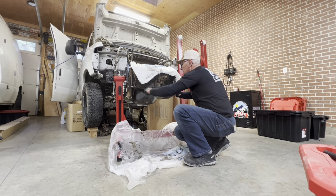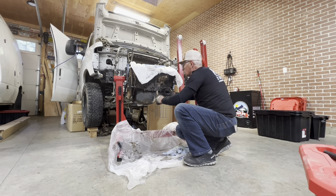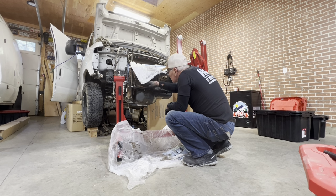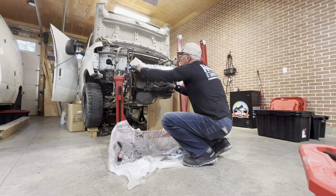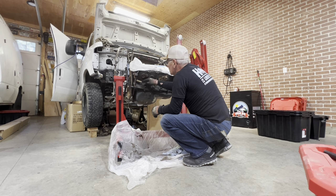Also crusted here, you see. It's good to clean all this up and have a new gasket, because now it's the time. And like you guys can see, there was lots of oil coming.